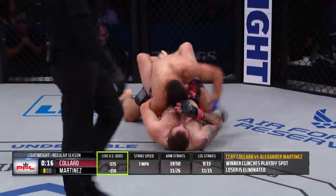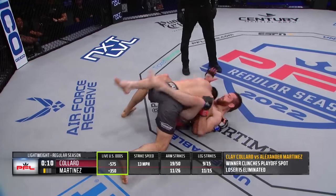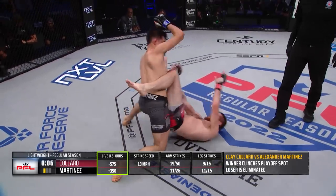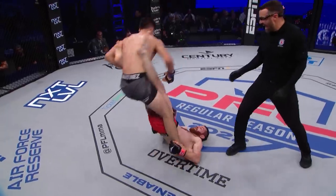Alexander Martinez times the shot well. Yeah, caught Collard coming a little too aggressively, moving forward. Excellent reactive takedown there by Martinez. 10 seconds remain in this first round. Martinez will finish on top. And round two when we return on ESPN.